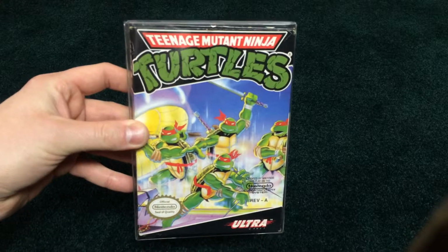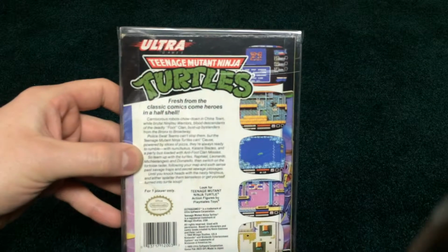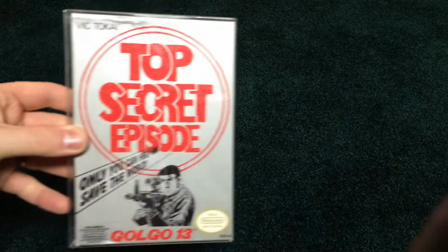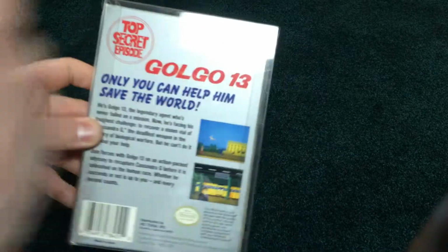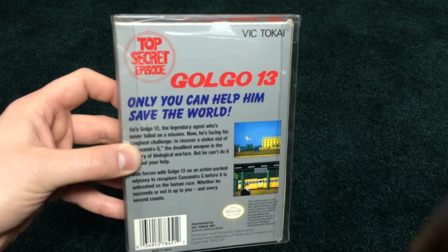Original Ninja Turtles. Again, real common. Everyone has this guy. Everyone knows how much of a bastard it is. I never completed that. Never even came close, I don't think. Galago 13. I think I picked this one up cheap somewhere along the line. Never really got into it myself. I never really cared for the whole computer style games on NES.